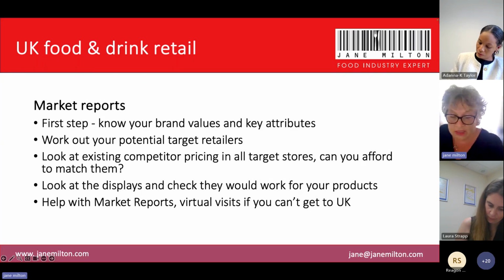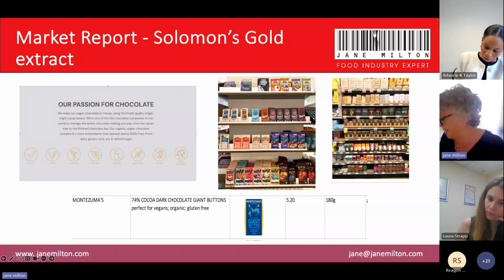And so I'm just saying too at the bottom that we can give you a hand with market reports. And certainly I'm going to show you some examples from one today to give you an idea. So this is the next page of that.